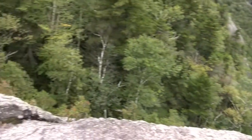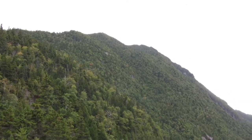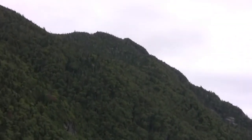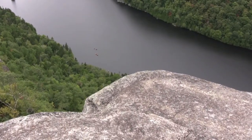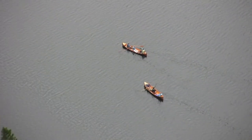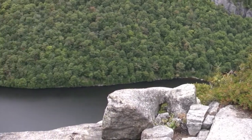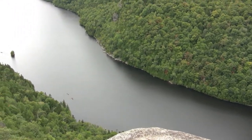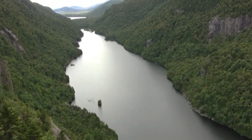So we're here on the Fishhawk Cliffs. Looking up at Colvin. Top of the mountain, way up. We estimate that we're at least 500 feet above the lake. We see the boats down here. Very nice. A panoramic view from here. Looking up the lake. And beyond.